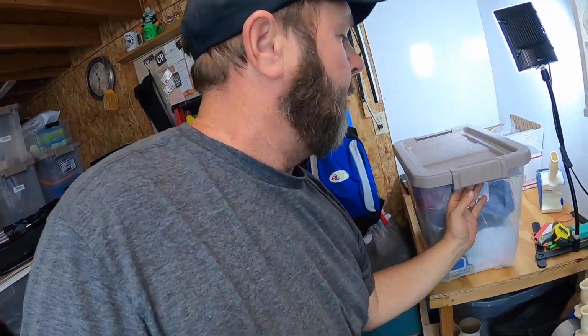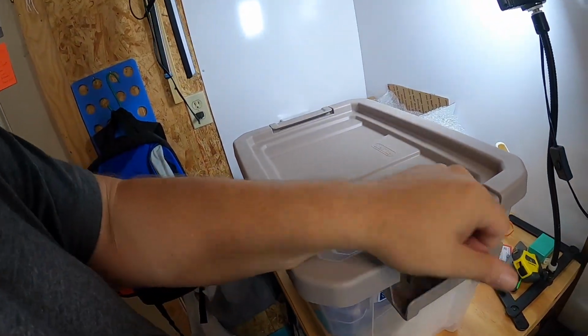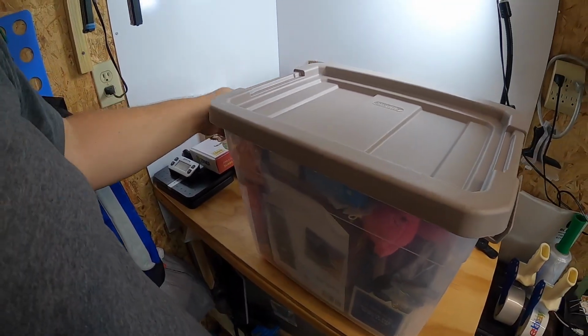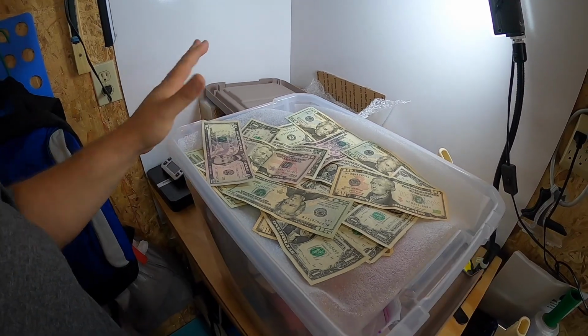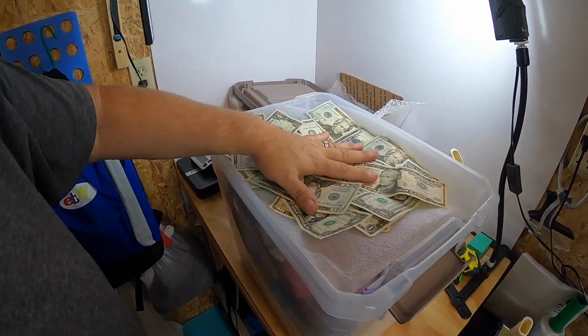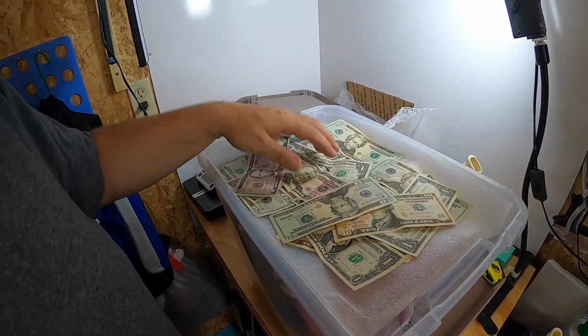Well, now that we did a rewind, let's check it out. This is what happens when you leave it sitting for 4 months. So let's take the lid off again. We've got all those items. When we take the lid off, there you go. Look at all that. All those potential items could have been cash money, just cash money sitting around. This is what happens when you have unlisted inventory that's just sitting.